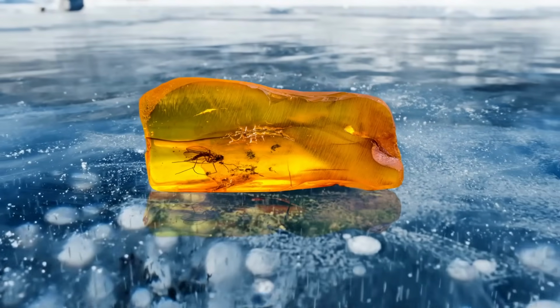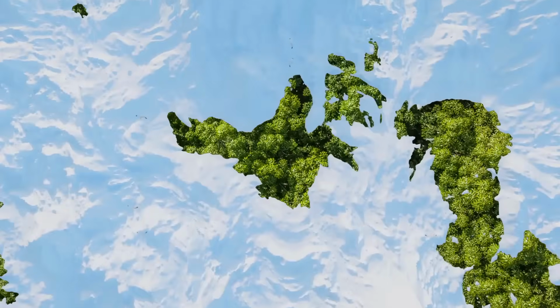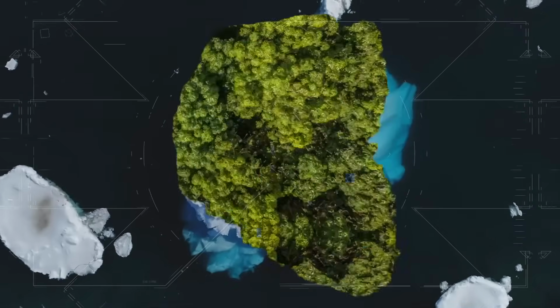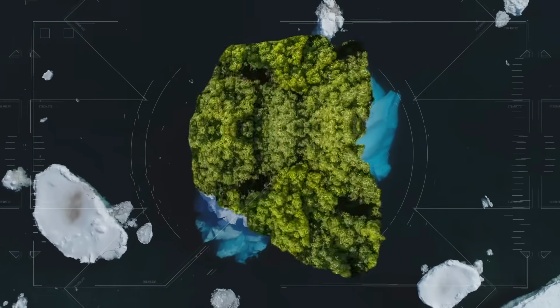This means that Antarctica was once teeming with life and thick with trees. But something happened to it. Something that could reshape the way we see our own future.